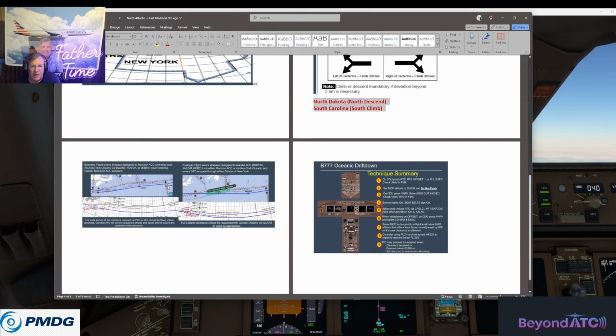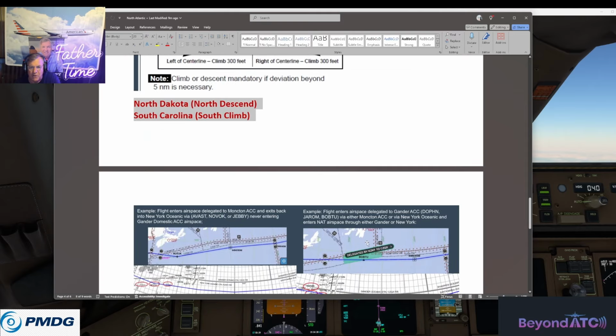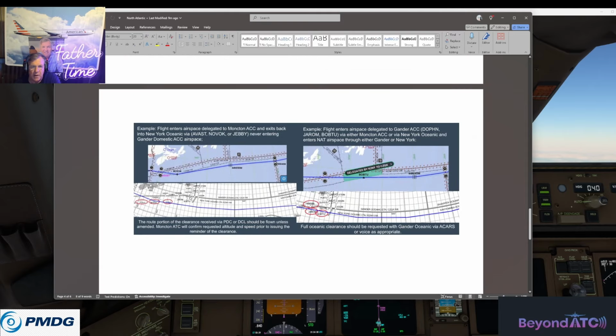Right here, it's an interesting thing. Let me just show you this. Let me zoom this in. Sometimes, this may happen to you across the pond. You'll look on your map and you'll say, oh, I'm in New York's airspace, but sometimes airspace is delegated from New York to Gander. So sometimes when you're flying in this area, they'll say contact Gander and you think you're in New York's airspace, but that airspace has been delegated. So this is where you cross the boundaries, but you have to be cognizant that you may have a delegated area on your charts.